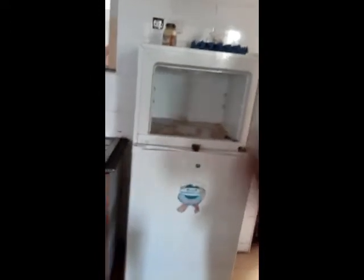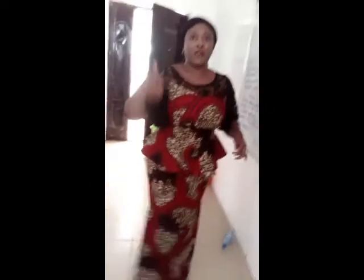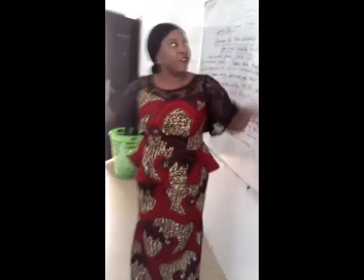You store your meat there, not in your refrigerator, because they spoil easily. If you store it in the refrigerator, they can still spoil, except you want to use it in a few hours, like 2 hours, 3 hours, then you can keep it in the refrigerator. But if you want to use it the next day and so on, you keep it in your deep freezer.